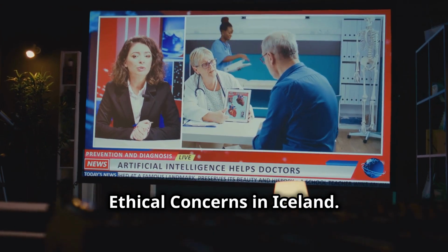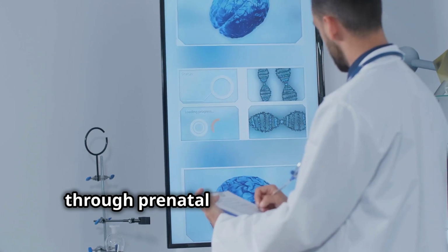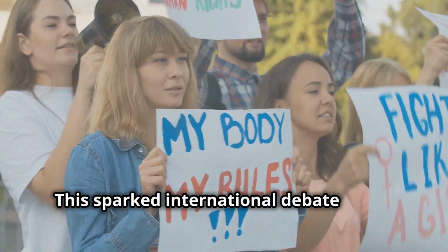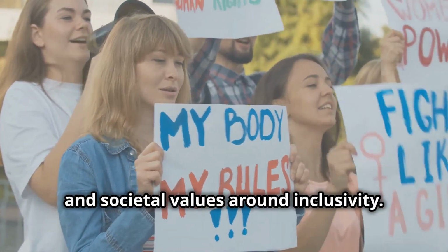Ethical concerns in Iceland. A controversial report from Iceland revealed that nearly all pregnancies identified as high risk for Down syndrome through prenatal screening, including NIPT, were terminated. This sparked international debate about the ethical implications of such tests, disability rights, and societal values around inclusivity.